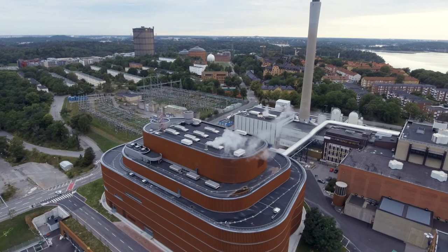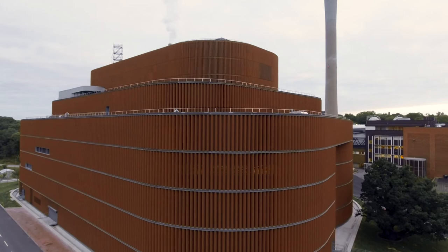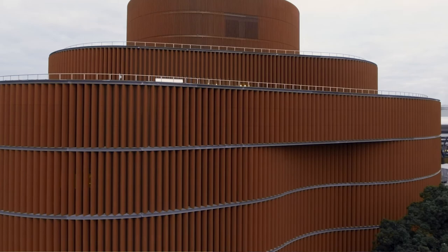What I think we succeeded with in this project is that the building is very gentle to its surroundings. I think the shape is a very functional shape, and at the same time, it has a very gentle appearance to the society around.